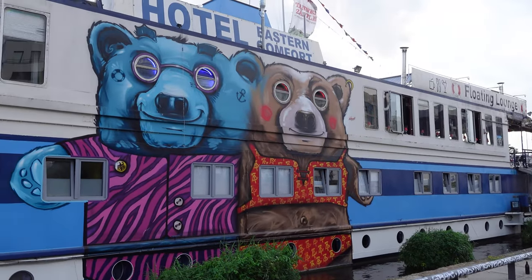Stop here in Germany, of course, we had to stop by the famous Berlin. And not only are we staying in Berlin, we're actually staying on a boat in Berlin, which is so cool.